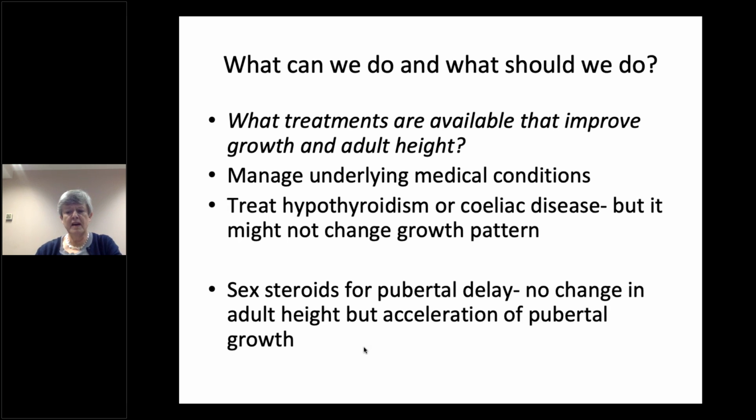Sometimes families find it quite difficult to accept that if you fix the medical problem, you haven't reversed time in terms of growth. Going back to the pubertal issues, one treatment which is very much accepted and people are often happy to have is giving sex steroids, and that's mainly testosterone for pubertal delay. There's no change in adult height, but there's an acceleration in pubertal growth. And for that group of boys who are very concerned about their growth and feeling very left behind, that can be of great benefit.